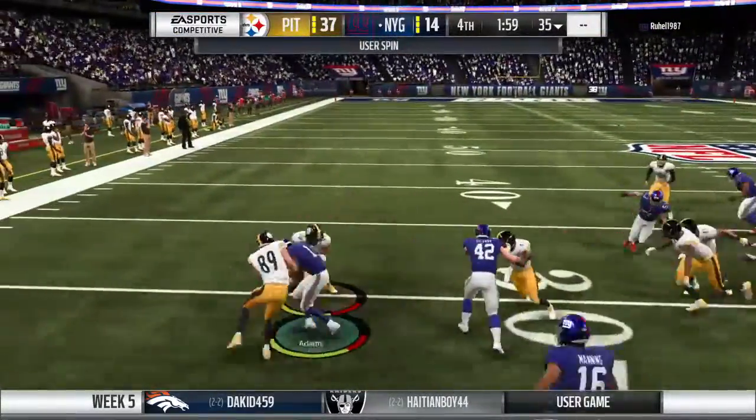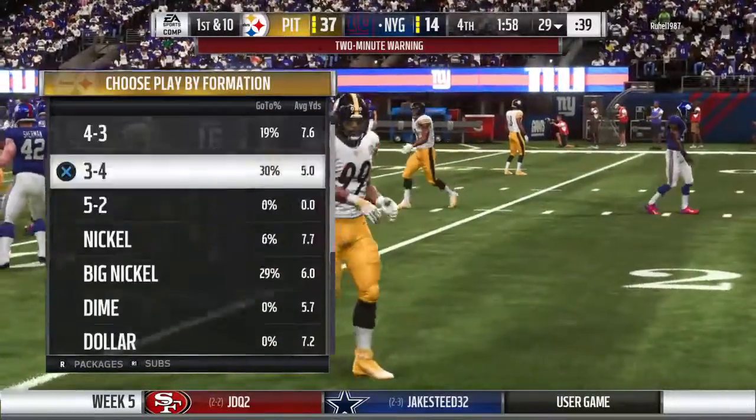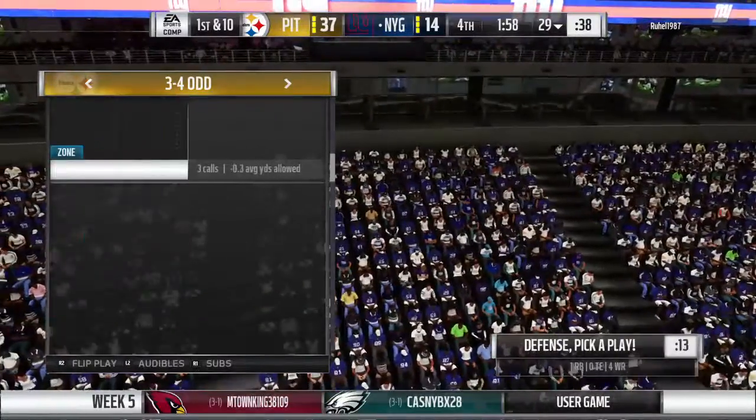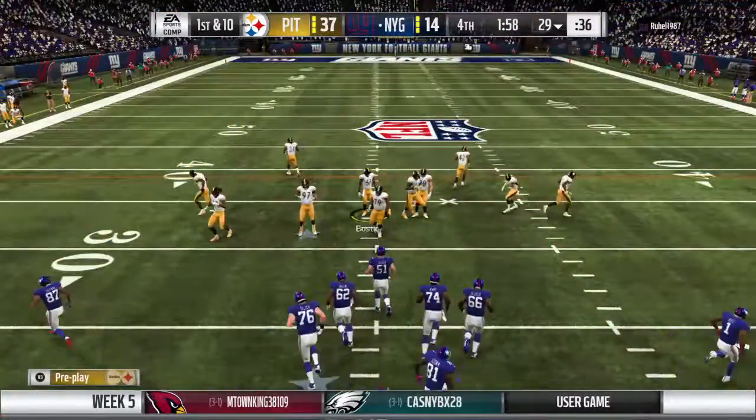And he spins through. And it's a pretty good return here as he'll get it up to the 29-yard line. Time for a break. Back to finish it off on EA Sports after this.